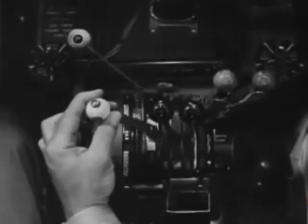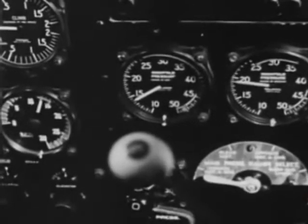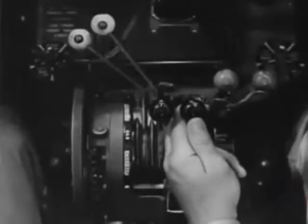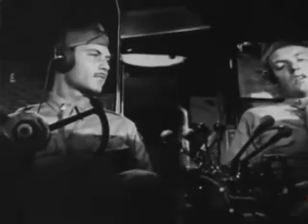Prop controls to high pitch. RPM decreases, manifold pressure increases. Turn to low pitch. Throttle, run up to 2350. Check manifold pressure and RPM. Check both mags at 27 to 30 inches. Drop off from both mags to one should not exceed 75 RPM. And all checks, sir. That's fine, Lieutenant.